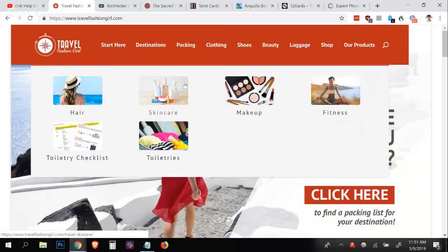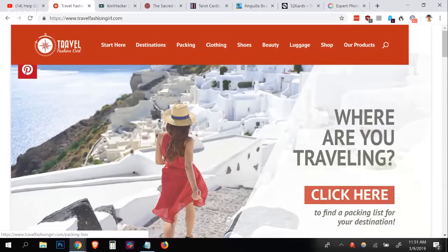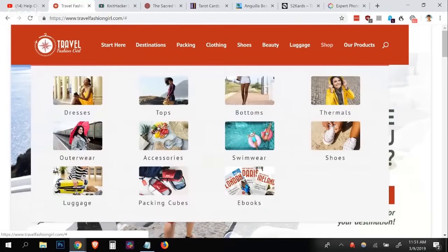So how does she make her money? Well, her business has some cool sides. Number one is, clearly there's a lot of affiliate marketing going on, right? She's promoting and recommending other people's stuff, but she has her own product. She's actually built out her own packing cubes. I'll show you. These are hers.